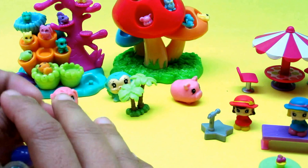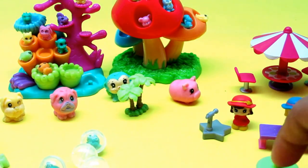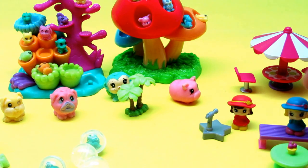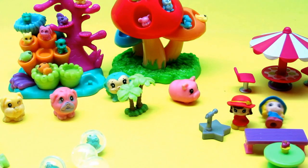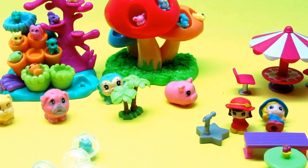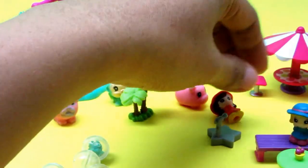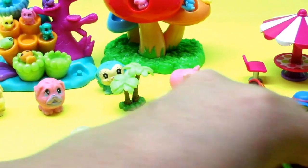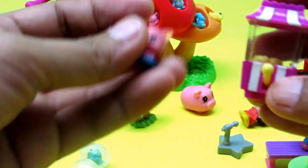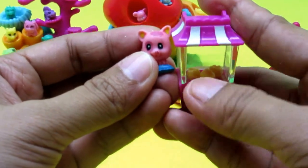Okay, guys. So today we have a small bench here where the Squinkie can eat their favorite food that they'll order there. And we have a popcorn vendor here where the cat is the one who is selling the popcorn.